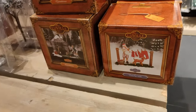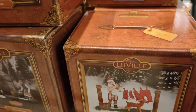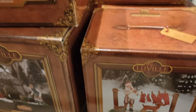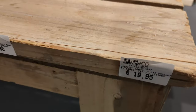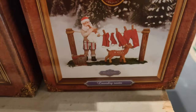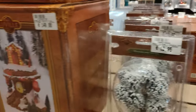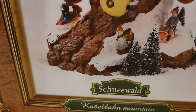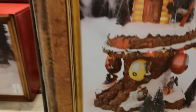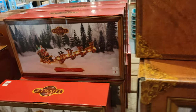So guys, this is the Louvre section, okay? They make very, very beautiful modeled pieces, but it is so, so expensive, okay? It is very expensive. I don't know right now, they haven't put the price, yes. 20 USD for this little Santa there, 30 USD for this one, but those are old from last season. 150 for this one, and they are from the Netherlands, okay? This is a Dutch company, okay?